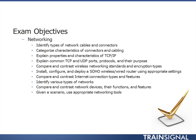We have wireless networking, SOHO networks, internet connection types, various types of networks. We have different network devices and networking tools. Okay, again, that maps out to a good number of the lessons in the course. So like I said, domain 1, PC hardware, and domain 2, networking, that's like 2/3 of the exam right there.